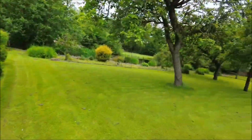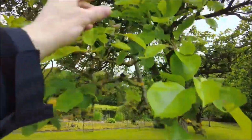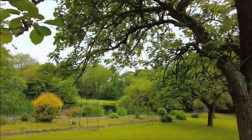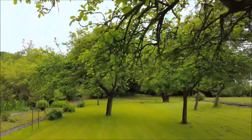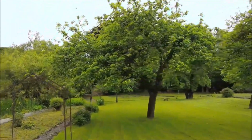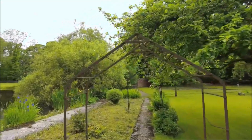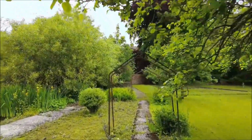Now this is the garden for the farmhouse. All these are fruit trees. I suspect they're a very rare, old English apple type tree. Now whether these remain or get cut down is something we're going to have to see in the future. Remember, we're still in the garden of the farmhouse. And the garden is really spectacular and beautiful.